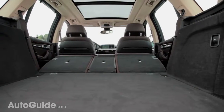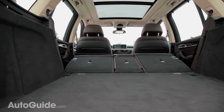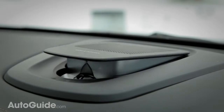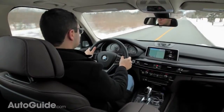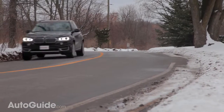Buyers can also get an optional third row of seating. But if you're going to find the second row uncomfortable, imagine what the third row will feel like. Now, our car also features the cool Bang & Olufsen sound system, which sounds great, but is a little pricey. I fail to see how this can be a huge upgrade over something like the Harman Kardon system, which is also offered on this vehicle for a little less money.